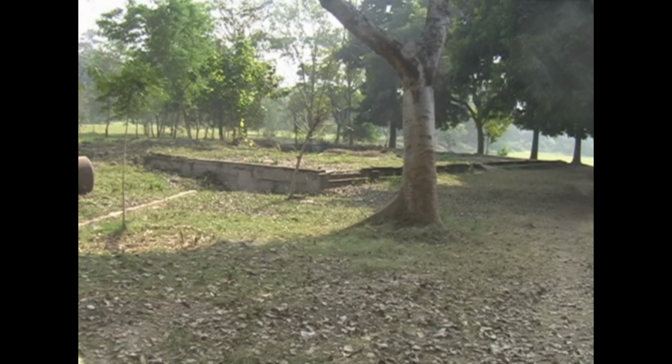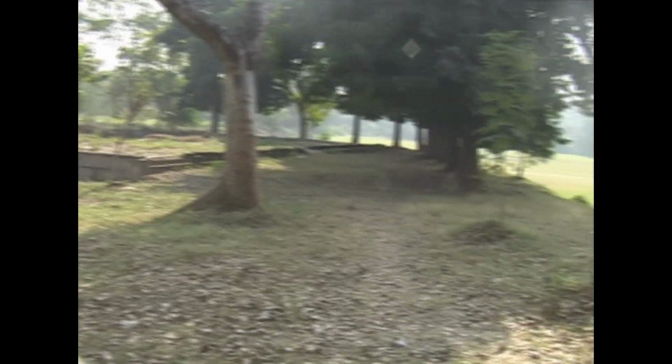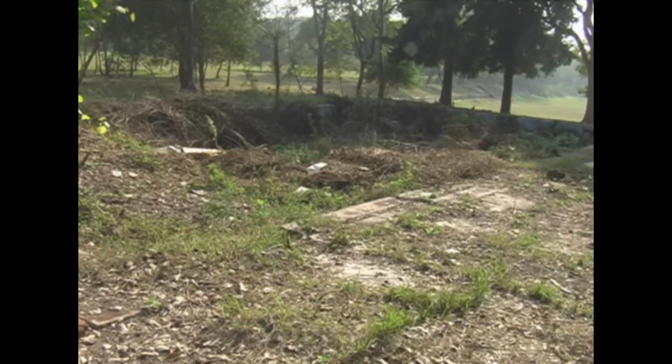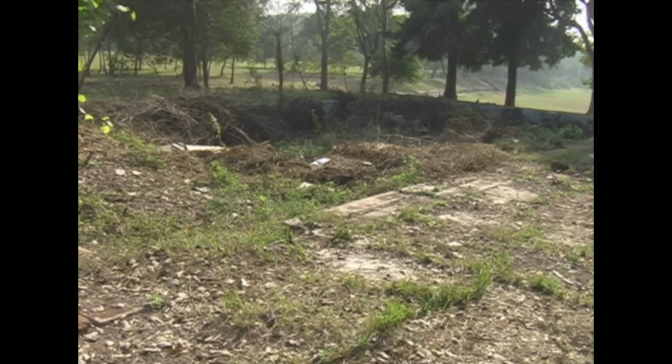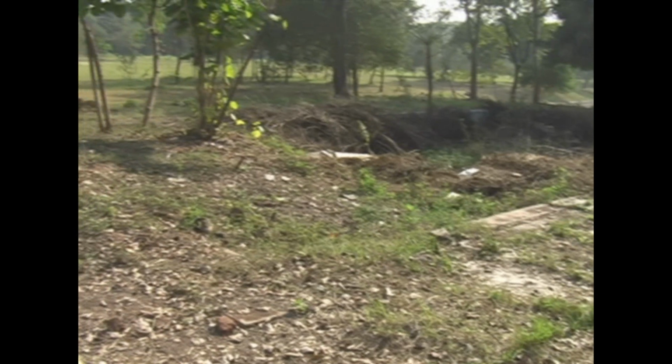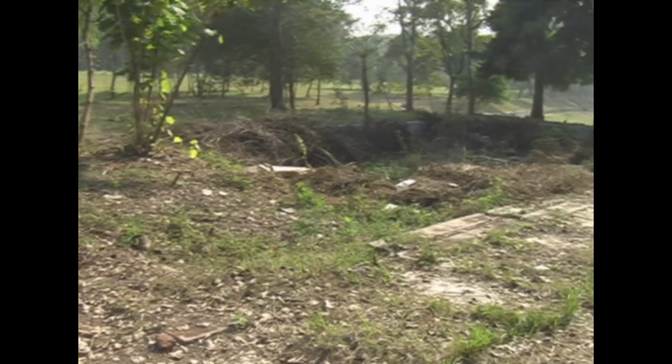The old swimming pool. This used to be the swimming pool. I've taken many swims over here.